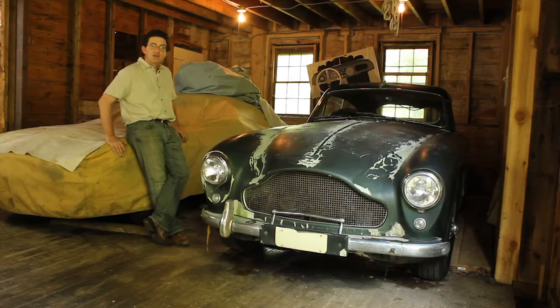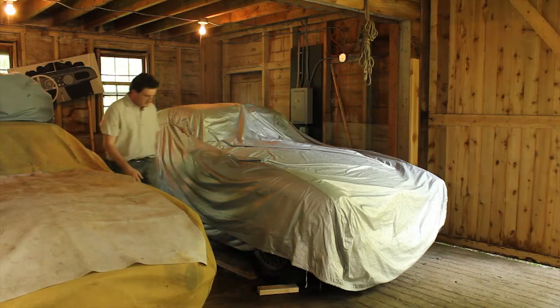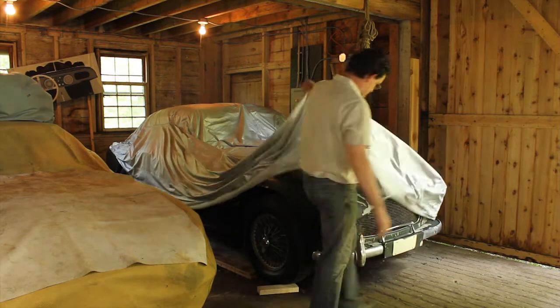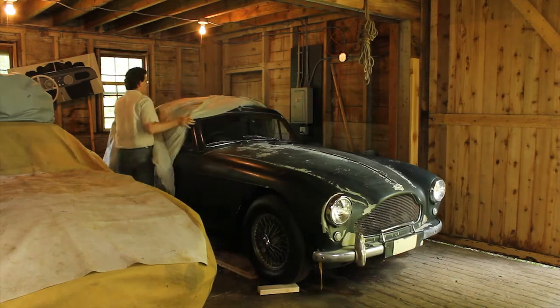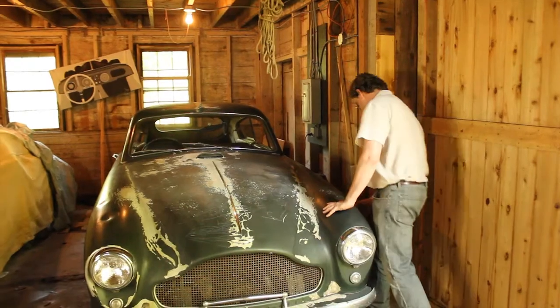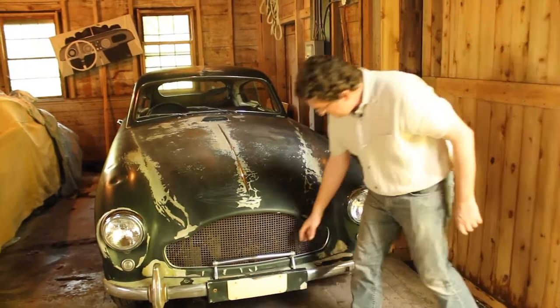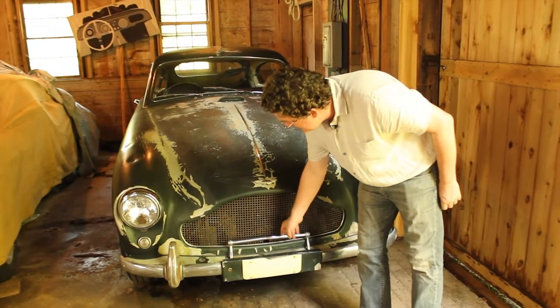All right, here we are in the barn. We've got a 1958 Aston Martin DB2/4 Mark III. They made 551 of them, including coupes and convertibles. Really a desirable car. Really just a great car. I almost think of it as the first modern Aston Martin.